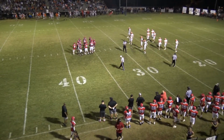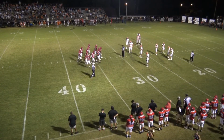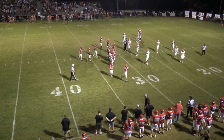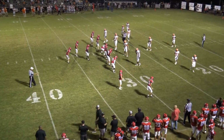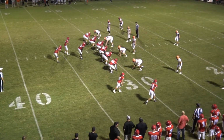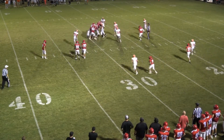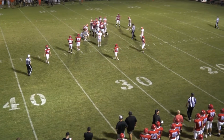First and 10 Pioneers from the Honaker 30 now. We've got 9:43 left on the clock. Pioneers lining up with 3 backs there, I formation with the H-back off to the side, and the H-back's taking the snap. This time Taylor takes it and hands it to Hurtig going to the left, and he may get a yard or 2.